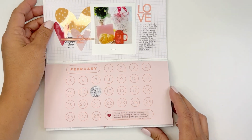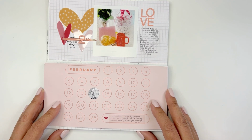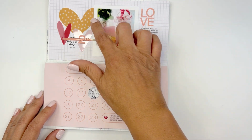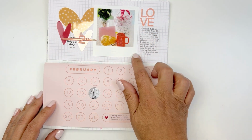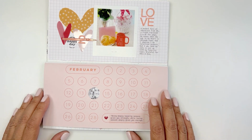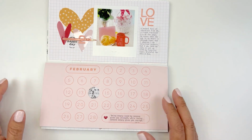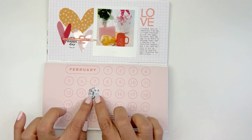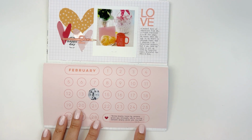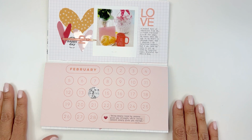Okay. This one is Studio Calico and has a little shot of what I got for Valentine's Day. This was from 2022, I believe. I used this photo, and it's just some regular photo paper. I just cut the paper to make it look like a Polaroid, but it's really not. The 3 die cuts layered with a pencil, a 2 for my husband and I, a little bit of story, our tiny little heads on the 14th, and then a nice little saying down here: being deeply loved by someone gives you strength, while loving someone deeply gives you courage.